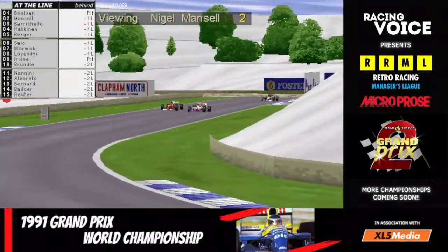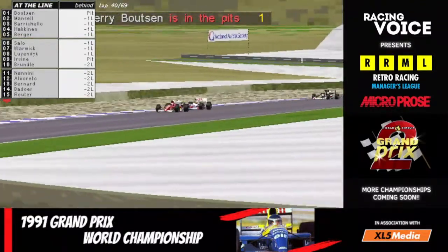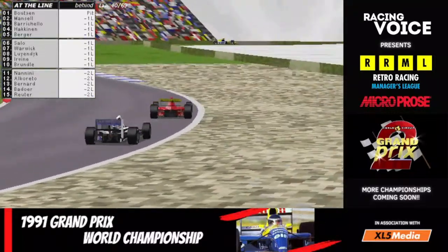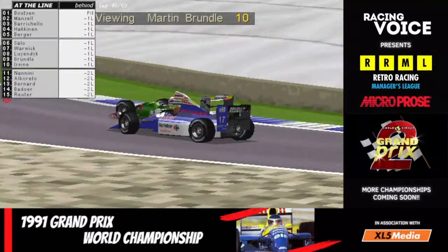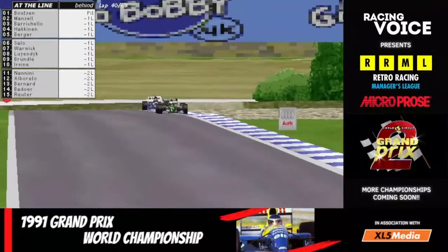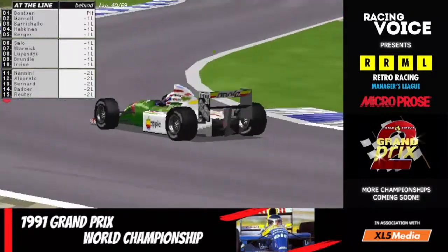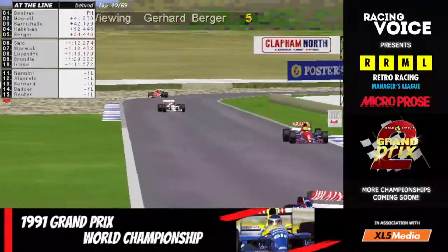And Thierry Boutsen comes into the pits for his second scheduled pit stop. So Thierry Boutsen, the race leader, into the pits for the second and final time. So no problem at all for him, as Brundle goes into the side of Irvine. And Brundle forces his way past the Ligier. Well, that'll be an interesting debate afterwards. So Martin Brundle gets in front of Eddie Irvine.